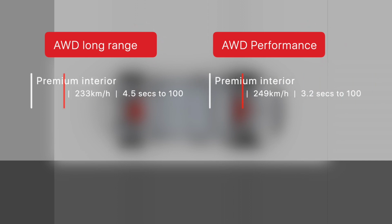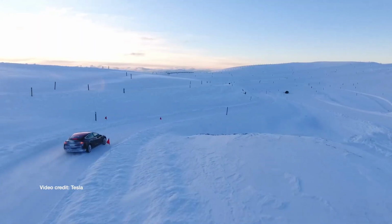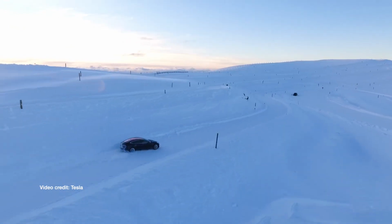The all-wheel drive long range comes in at $70,310, again with the premium interior, and the performance all-wheel drive comes in at $88,688. That is $18,378 above the one just beneath it. Now, this is getting up there quite a bit, but you know what? I haven't even started. So let's talk about some of the new options that have actually been added.